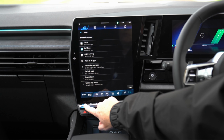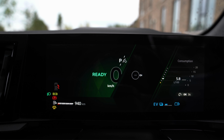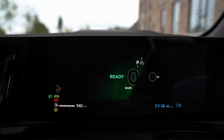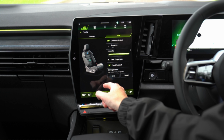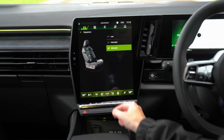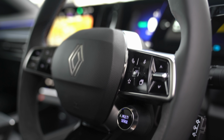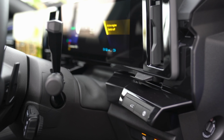The driver gets a 12-inch digital display with crisp and easy to read information on speed, economy, etc. There are lots of features including built-in Google Maps and SatNav, which you don't have to pay a subscription for. There's Android Auto, Apple CarPlay, smartphone mirroring, and you can access a multitude of features via voice control. While it's great to have multiple ways of accessing the features and settings, there are just too many stalks located around the steering wheel and it can be a little confusing at times.